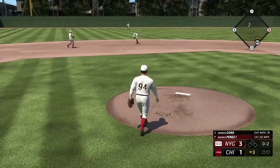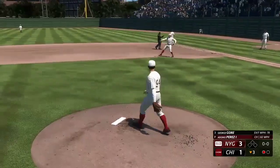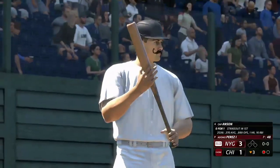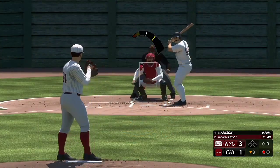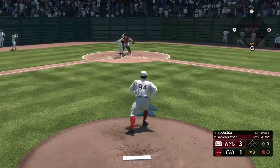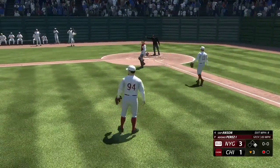Out to short, on the run, throw to first. One up, one down. Good fade and sinking action on that changeup. Got that hitter to roll over. Pat Henson now at the plate. He was a strikeout victim his first time. Trying to bunt his way on. In there safely.